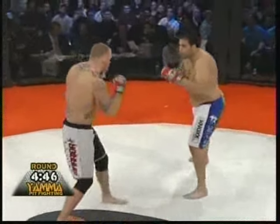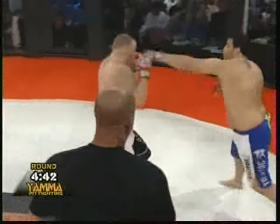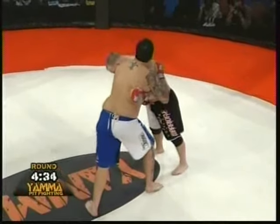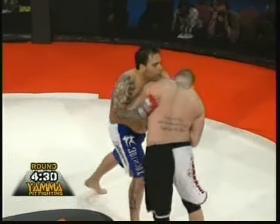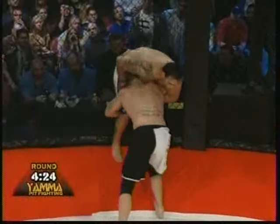Takedown is going to be huge. View's got a quick right hand. Missing. I don't like that jumping stuff. Rico here enjoying slowing it down. Knee to the belly. If I was View, I'd want to stay outside. Punch. There's the Muay Thai clinch, and he almost walked into a knee.